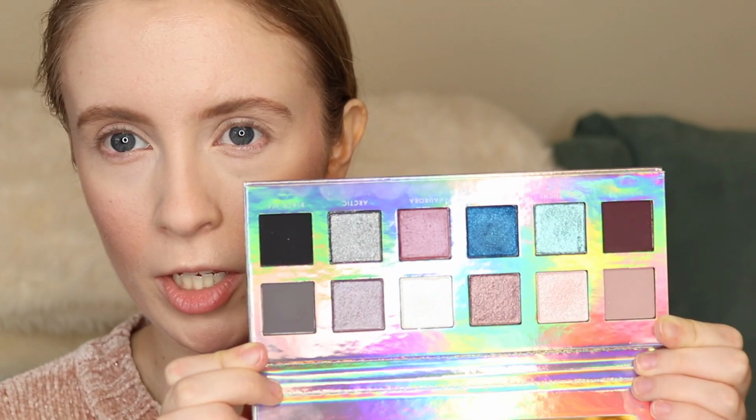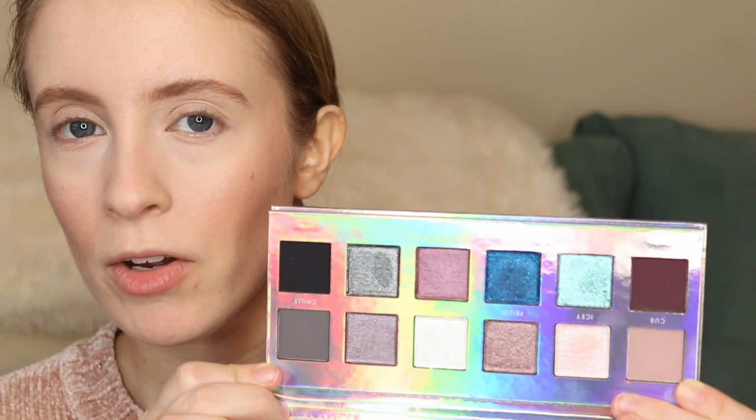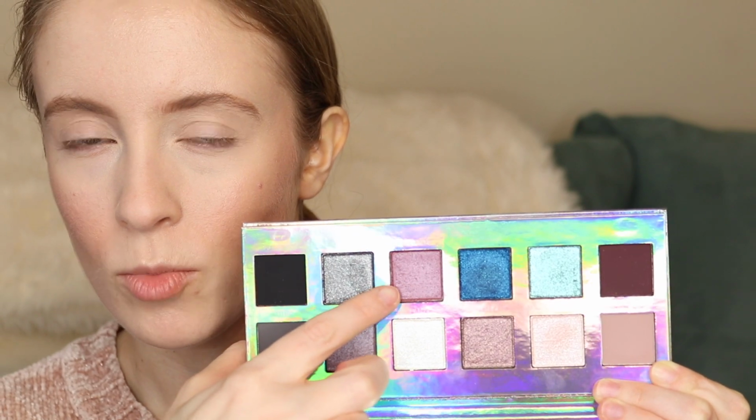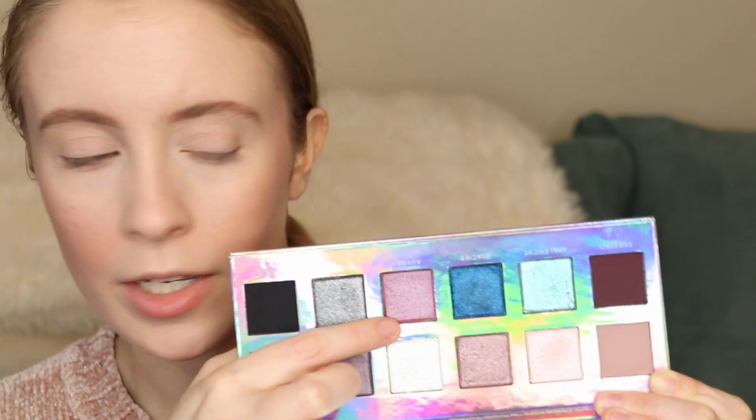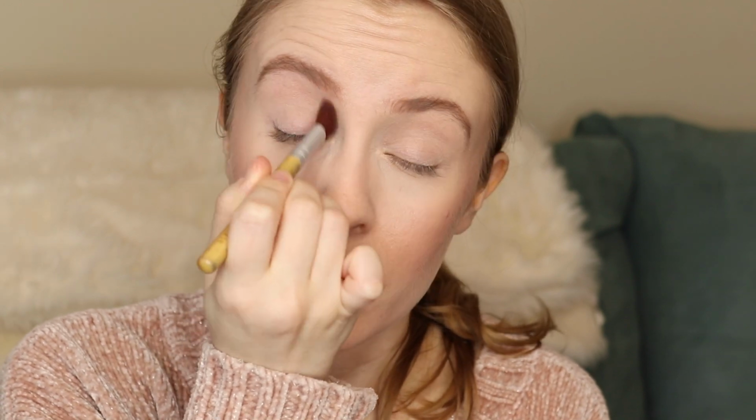In look number 1, we played around with a lot of the blue tones and the icy tones in here. Now I want to branch out into these more berry tones like Aurora here, Prism. I don't really have a plan for this, but we're just gonna dive in. I'm gonna dust a little bit of this translucent powder from e.l.f., their HD under eye powder, above my crease and up to my brow bone, just to make that area a little bit easier to blend out.